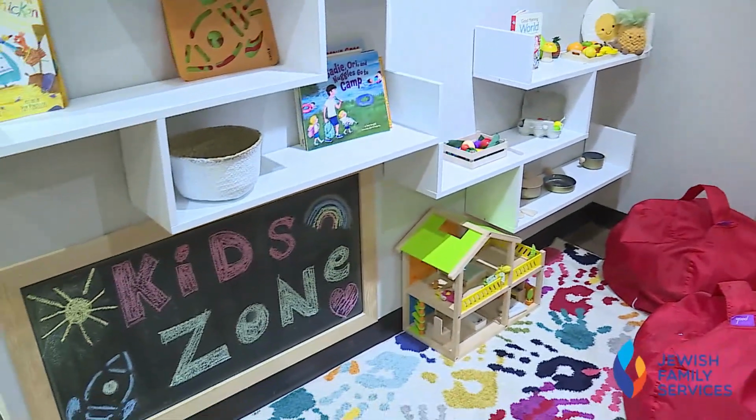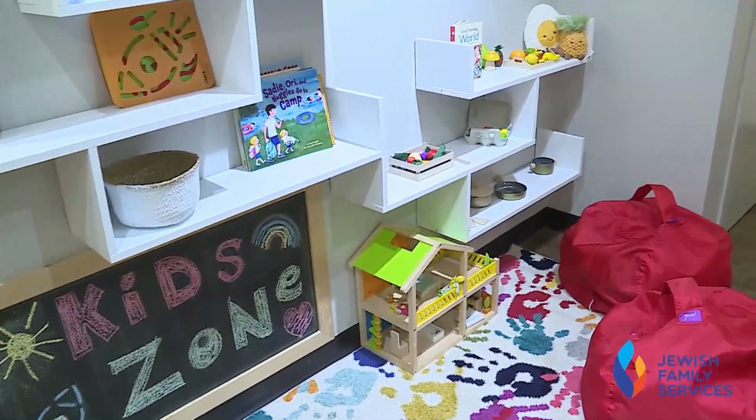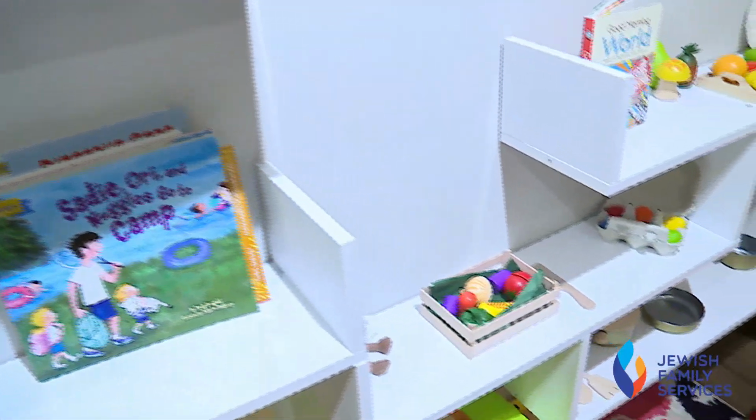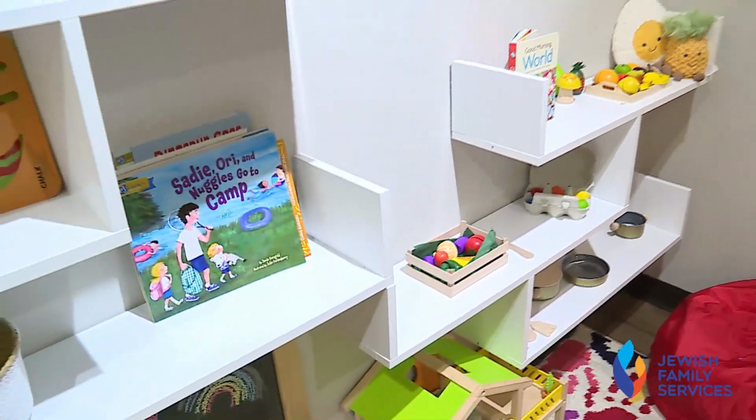We cannot wait to see all of our community kids playing in this space, from reading books to chopping up the wooden vegetables, which I personally find incredibly exciting. And we are just so, so excited to be able to welcome you all here.